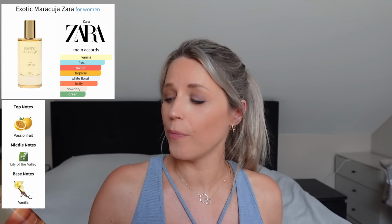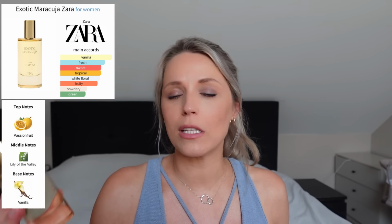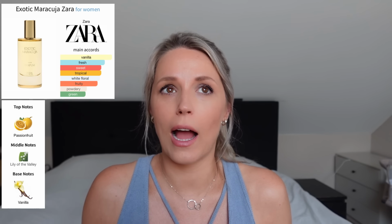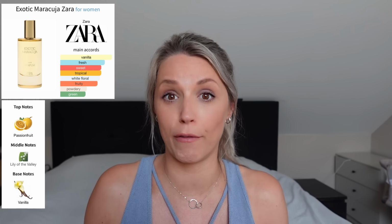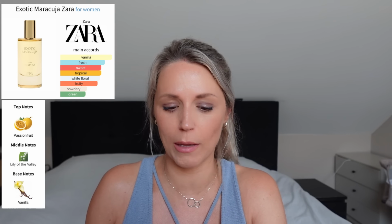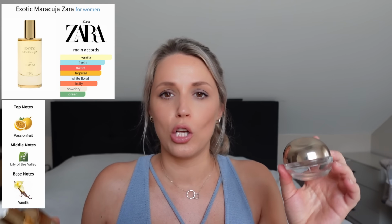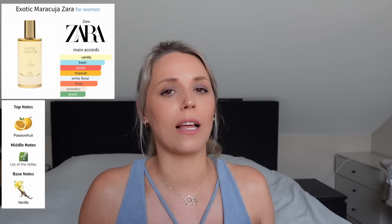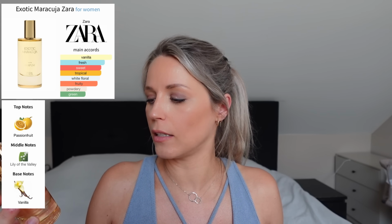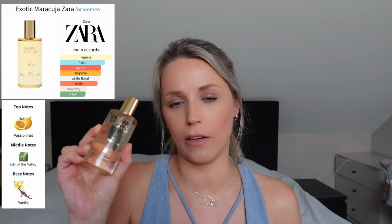Now, Exotic Maracuja is pretty similar. I'm not going to say that it's an exact dupe, but it really is similar. Obviously, this one has the passion fruit note, although I'm mostly getting the Lily of the Valley, the white florals. I'm getting more of those than the actual passion fruit, but the passion fruit is still there, don't get me wrong. Now this one has an apple note, besides the floral notes. So they're not exactly the same, but I really feel like they're super similar. That's why this one felt so familiar when I just tried it. And I think if you know this one and you like it or don't like it, then you have a pretty good idea of what this one smells like.